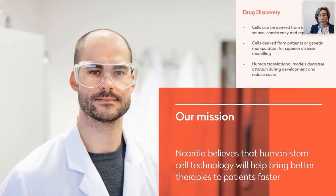And basically, at Encardia, we truly believe in the benefits of human iPS cells for drug discovery, because first you can derive the cells from a single source, so you are getting more consistency and reproducibility. You can also create disease models that recapitulate the disease phenotype that you are looking for or that you are studying. And because these models are generated with human cells, this means that the translational power is very high. And this also involves that the outcomes that you have from your in vitro screenings will have higher chances of success when you go to the in vivo testing.